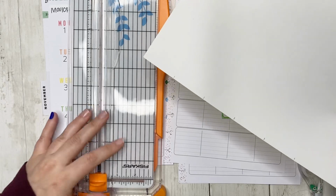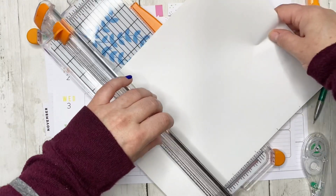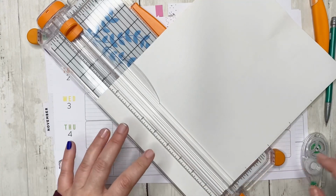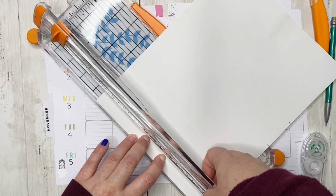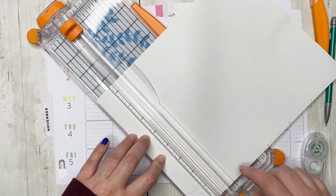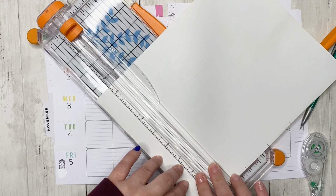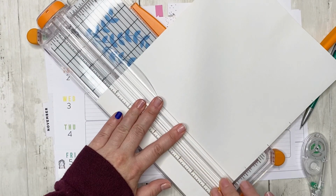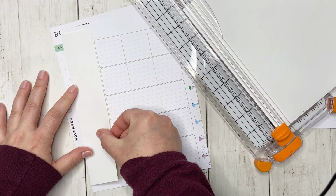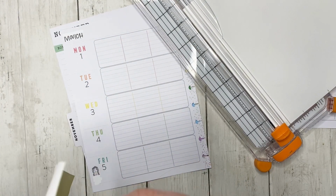Okay, so I've got my Fiskars paper cutter. I like to put that all the way to the very end. And I line up where I have that line. So the one thing I really love about my Fiskars paper cutter is that I bought the larger one. So it also has like this little wire. So in that way I know exactly where I'm going to be cutting. So I'm able to line it up with that little mark that I made and then slice it. So that way when I go to put this on the page, it fits perfectly.